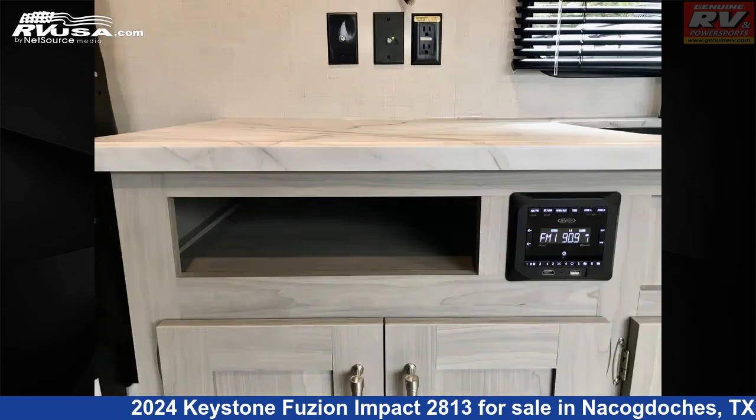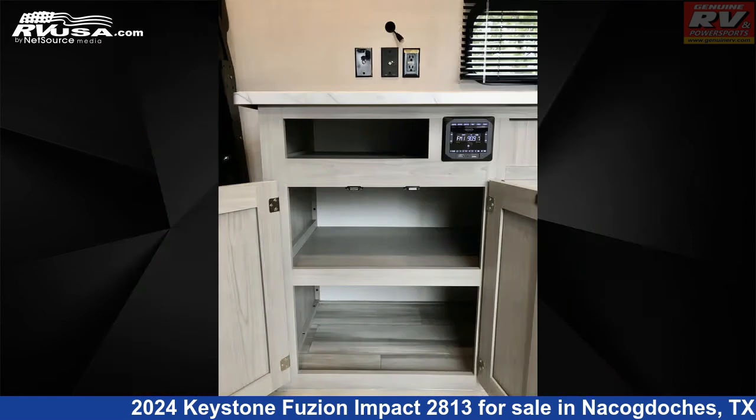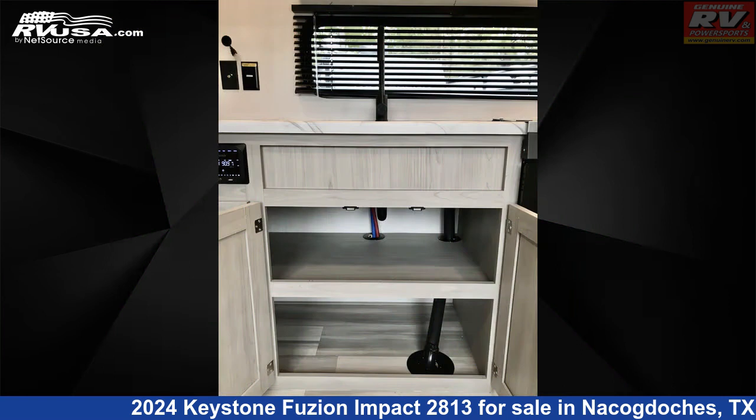The unloaded weight of this 2024 Keystone Fuzion Impact 2813 is 7,170 pounds.